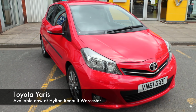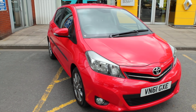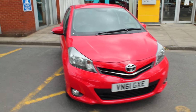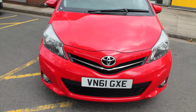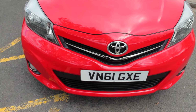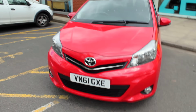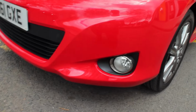My name is Robert, and today I'll be showing you around the Toyota Yaris 1.33 petrol SR that we currently have in stock. As you can see, the vehicle is finished in a striking red solid colour with the contrasting chrome Toyota badging and front grille. Now this vehicle is registered on a 61 plate and has covered just over 27,000 miles, making it a very low mileage example indeed. On the front you also have a set of front fog lights.